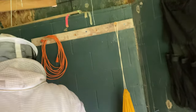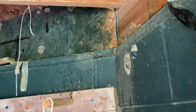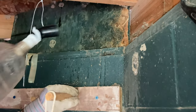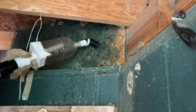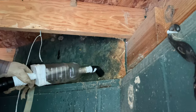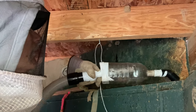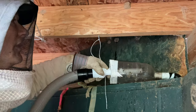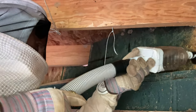Now, for those who have not been captured yet, we're going to set up a vacuum up here. Just start sucking them up as they come in. Flying outside, and then they're coming around and coming back in, looking for the nest, which is perfect. That'll make it much easier to collect them as they come in.